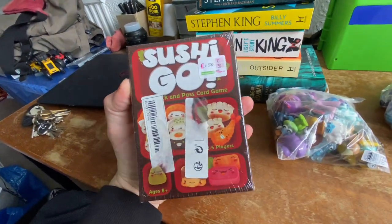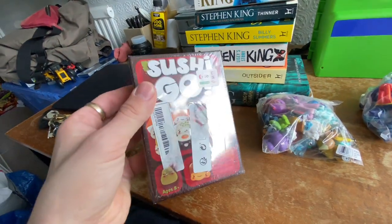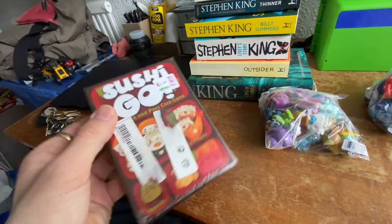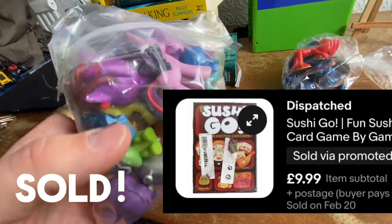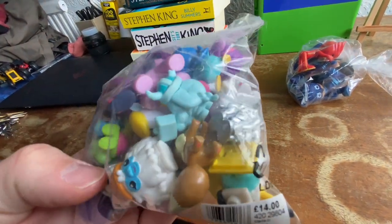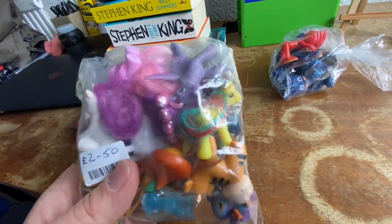Little Sushi Go game. This is a cool little game. I think I have this already as well. So this is just for selling, but it's just nice and easy. It's £1.50, probably worth about £8. We've got some little figures here. Random little stuff in here, but I did notice some Pokemon figures. So this is just really going to be for the collection, and then we'll see what else there is.